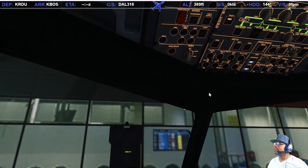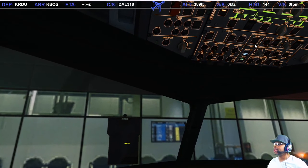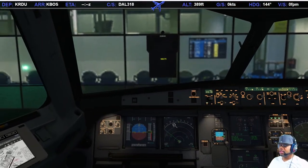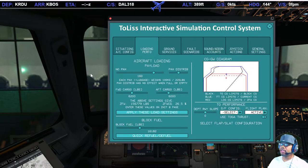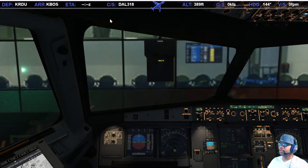And we will get our APU bleed on and prepare the doors for pushback. Okay, now it's available, so we can go with the APU bleed on, external power off, and back to the wonderful TOLIS ISS screen here, and we're going to go to the ground service. We can now say goodbye to the external power as well as the chocks, and there we go. That part is done.